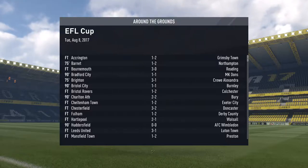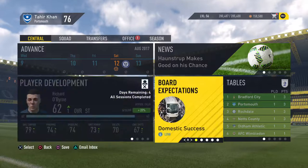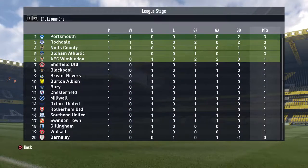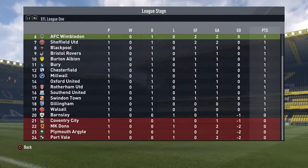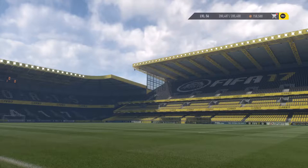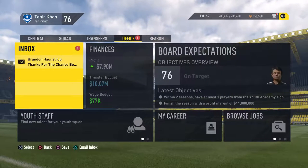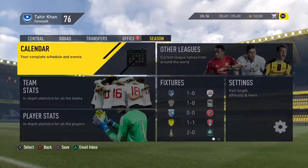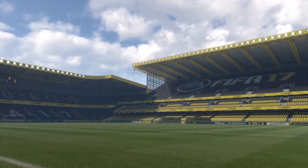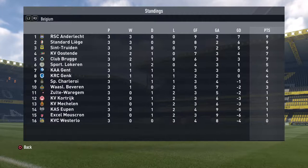Copa Europe. Barcelona 3, Tottenham Hotspur 1. English League Cup. Barnet 1, Northampton Town 2. Bournemouth 3, Reading 0. Bradford City 1, Milton Keynes Dons 2 after extra time. Brighton and Hove Albion 3, Crewe Alexandra 1. Bristol City 2, Burnley 2. Burnley won 4-3 on penalties.